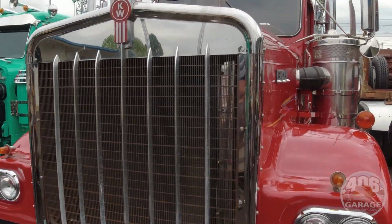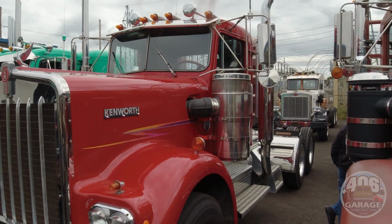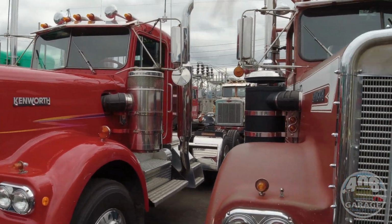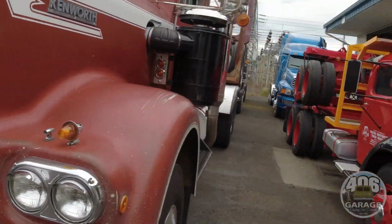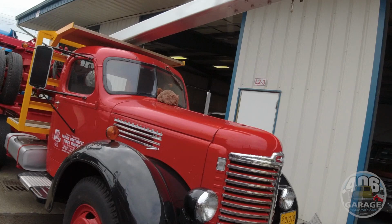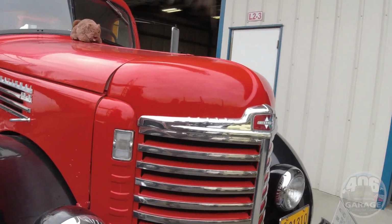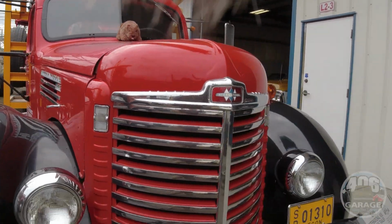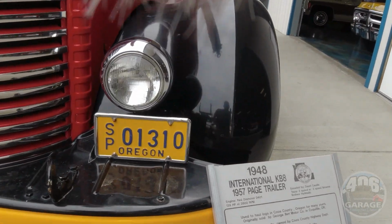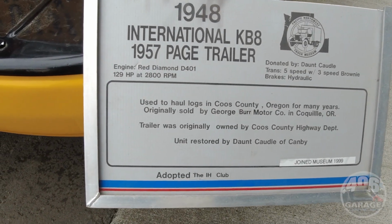See how they run. A couple of 900A models. KB6, how about that? Guys, look at that. Look at this thing. 1948. Let's zoom in on that for a second.